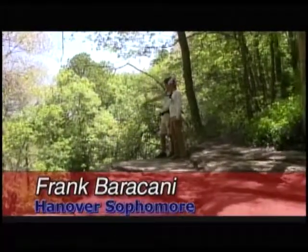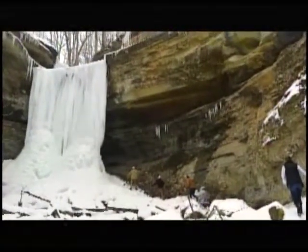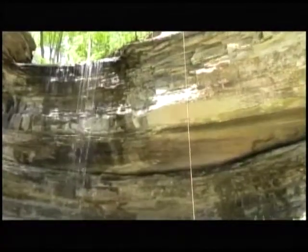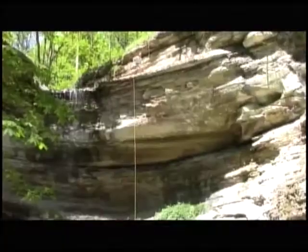I really think it's beautiful just because of the main waterfall, how it has the natural forming rock that creates the second waterfall, and when it freezes over, it's something that you've never really seen before. While some students see Happy Valley for its beauty, others see it for its adventure.